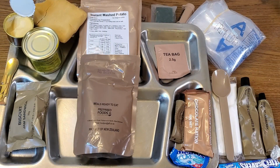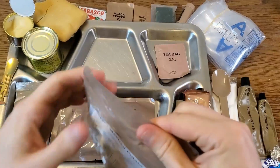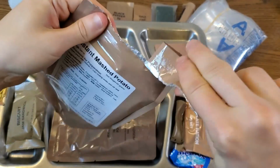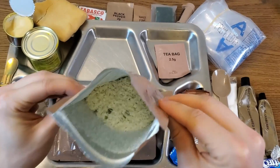Finally, it's dinner time. I've already heated the retort for the main. Let's get right into these instant mashed potatoes. This calls for 250 mils or 1 cup of boiling water. There's potato flake all in the Ziploc. Looks like there's some little flakes of chive. That's a welcome addition.